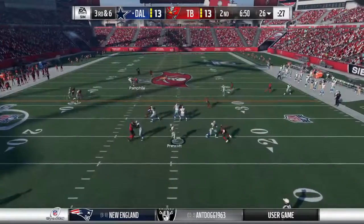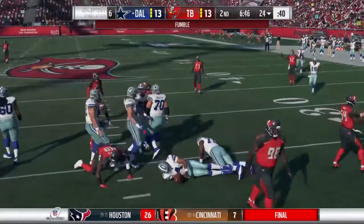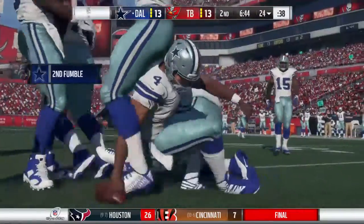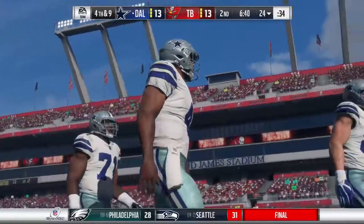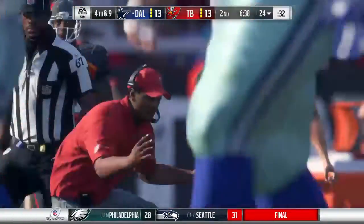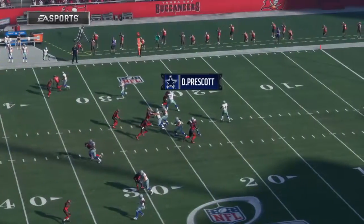Out of the gun, here's Prescott. Oh, Prescott stripped. And fortunately for him, he's able to get it back, but it will be a loss on the play. Well, that was a big oops right there. But how about his ability to correct it? Loses the football, able to get it back himself. Yeah, pounced right back on it, keeps possession.